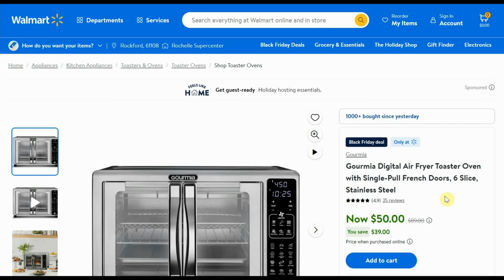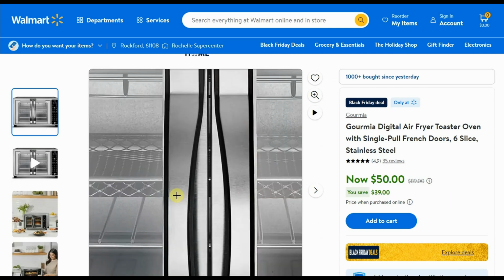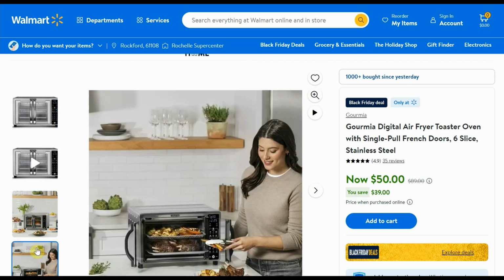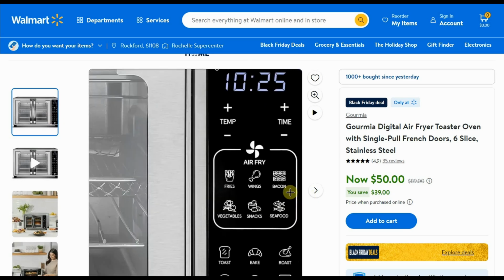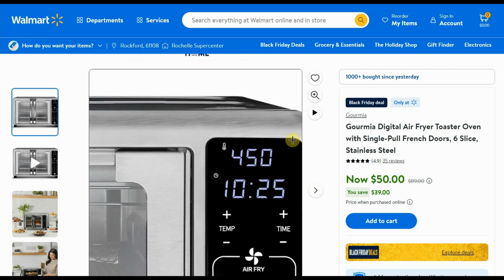We have the Gourmia Digital Air Fryer Toaster Oven, Single-Pull French Doors, 6-Slice. I don't get the 6-Slice part. It's like a 6-slice toaster, but I don't know. Normally $89, down to $50. Love me a little air fryer. Use mine every single day. Mine's a little bit different style, but same concept. Probably just the door is different, really.